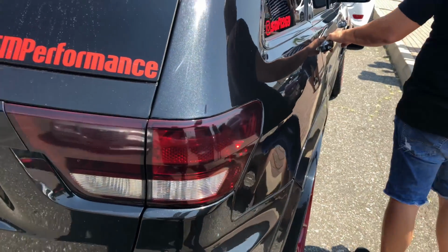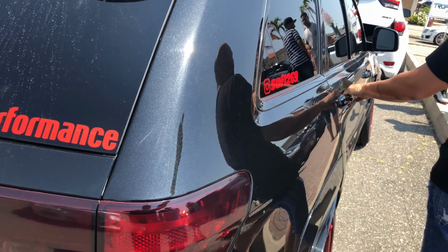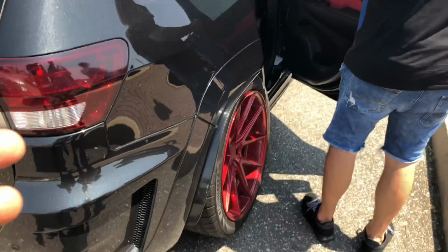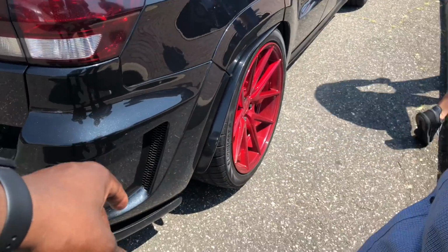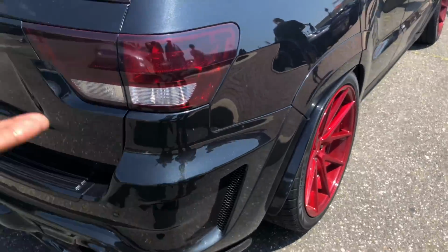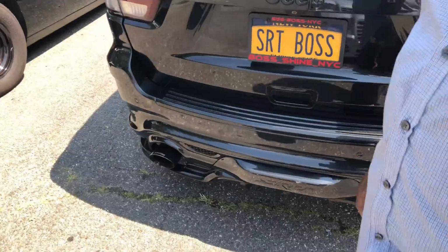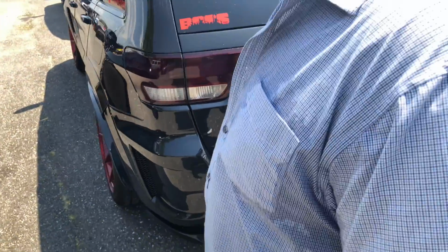Jeeps don't come with that. You see that Jeep right there? That's like a 17, 18. Mine is like the one right behind it, a 15, 16. But they don't come like this. And this is how the Trackhawk should have come, but they gave up. Because if the Trackhawk looked like this, I guarantee it'd be selling faster. The problem is it looked like a regular one.